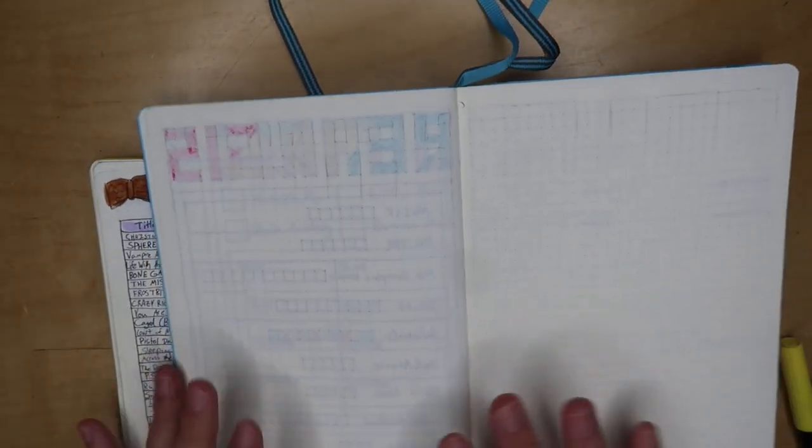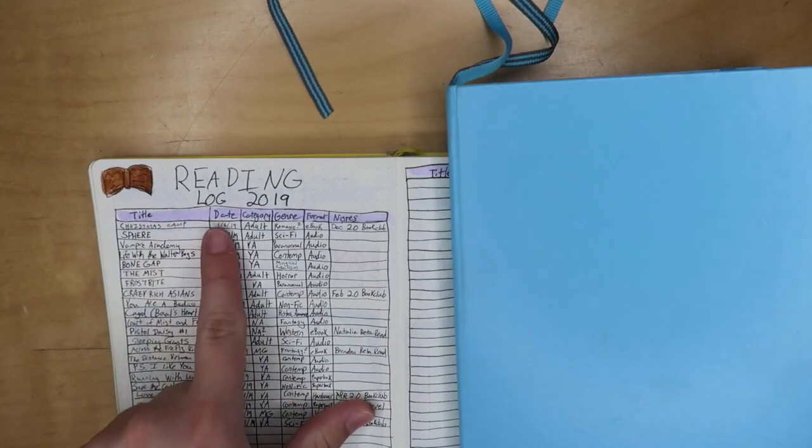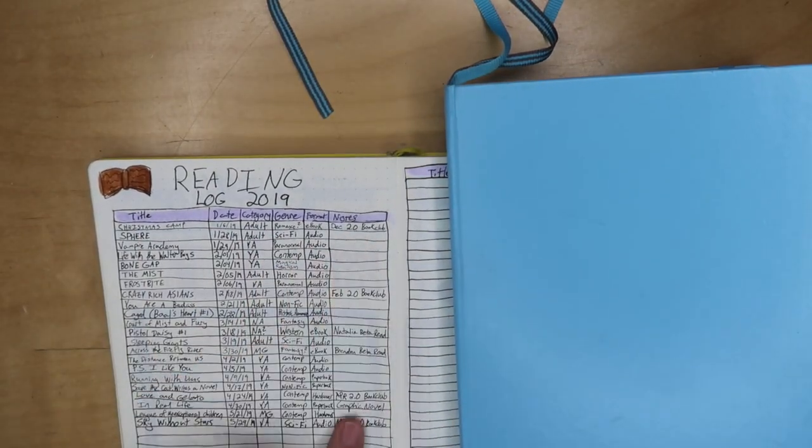If you have any suggestions on different sections I could do, maybe, again, it's title, date, category, genre, format, and notes. Go ahead and let me know.